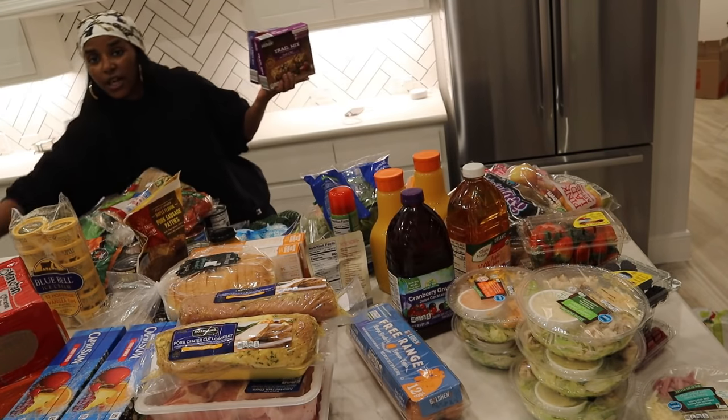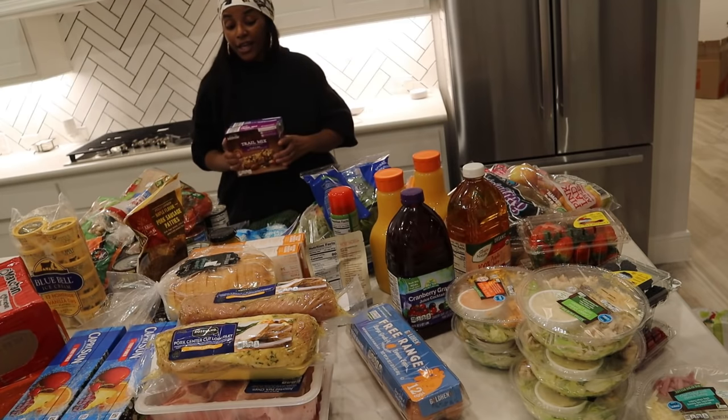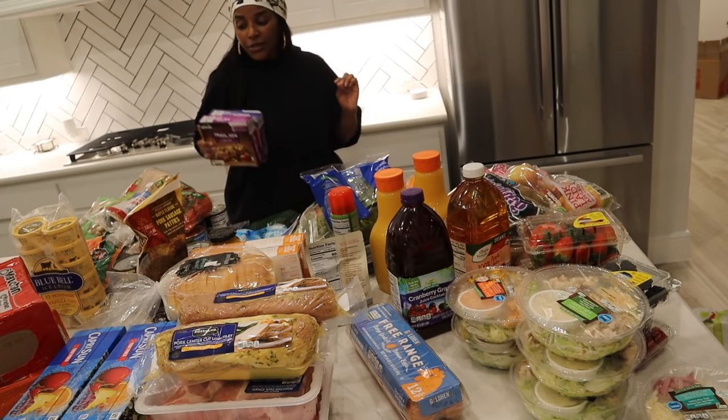The thing about this touchless sink is if you put anything close to it, it's gonna turn on.